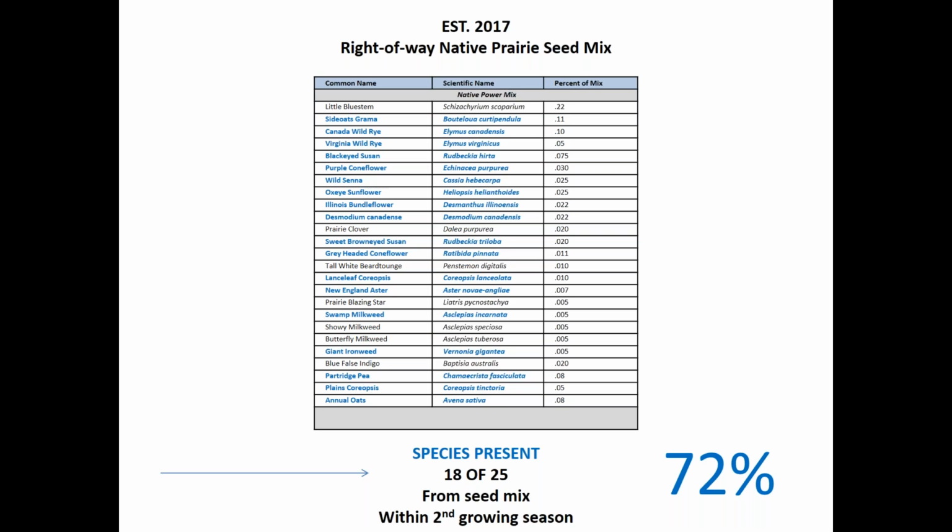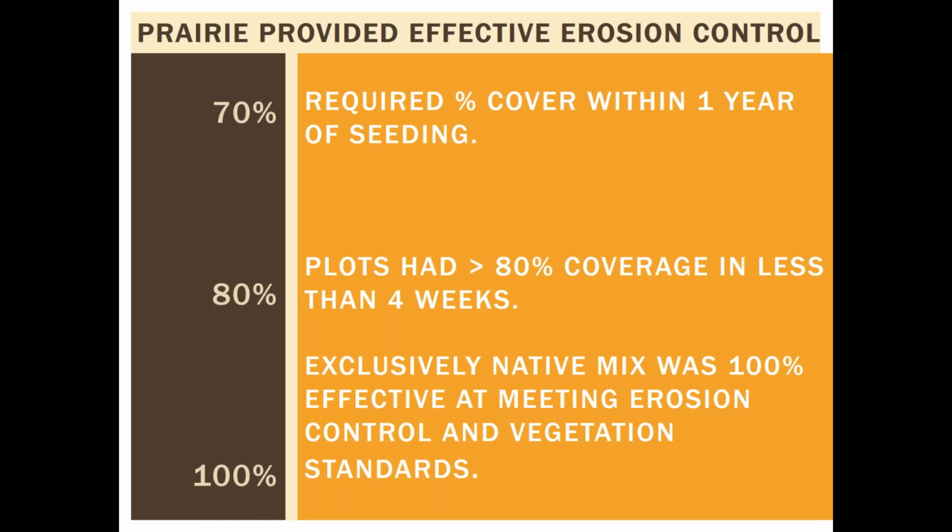We had 72% of the species that were seeded, and that was just a year and several months after seeding. So again, we're really encouraged by what we see here, and this was our goal of increasing diversity from the previous example that I showed you of 25 species.